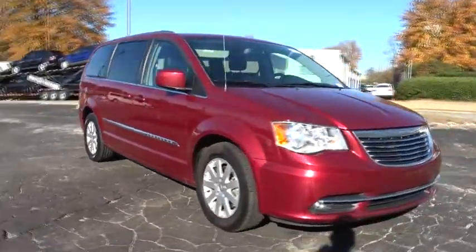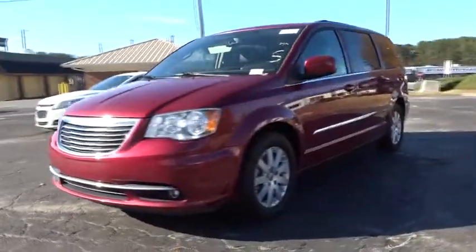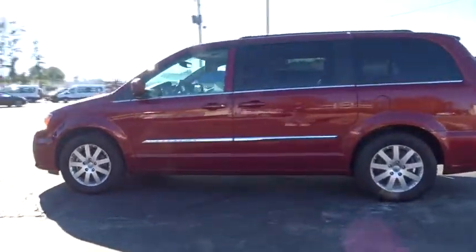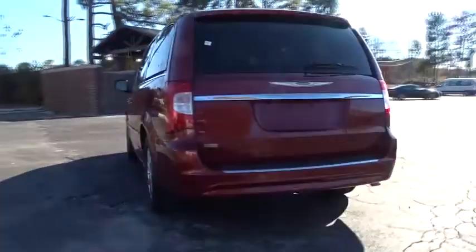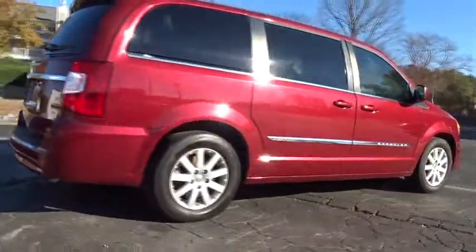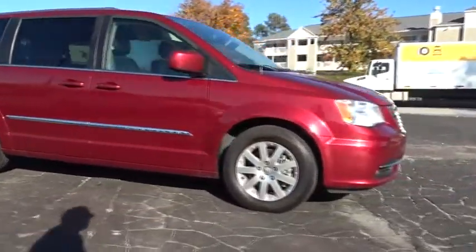The 2015 Chrysler Town & Country. Town & Country's V6 engine provides plenty of power while still providing the fuel efficiency you look for in a vehicle. Tow up to 3,600 pounds when your Town & Country is equipped with the towing prep package. Seat 7 comfortably and choose from stow-and-go seating or the innovative swivel-and-go seating.